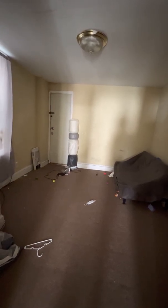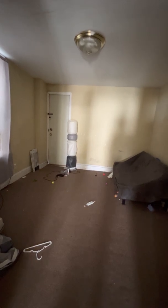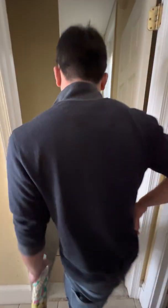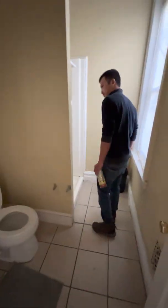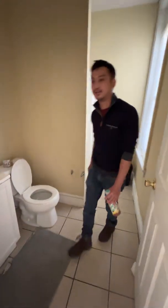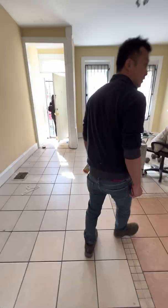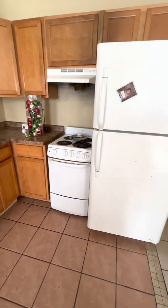But I have to think about this one. It's a lot of options. It's almost too many options. How many bathrooms is it? 1, 2? Hopefully more than 1. I think there should be another bathroom upstairs, unless they don't have one, but I'm pretty sure they should. That's fine. Yeah, this is a solid kitchen.